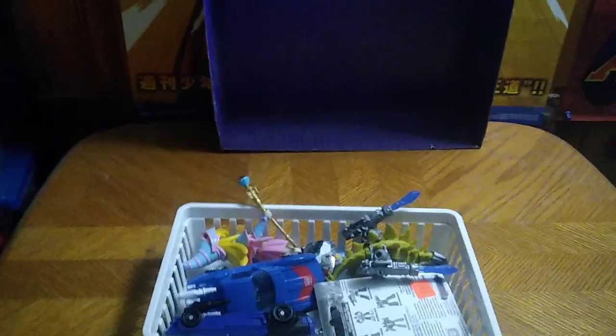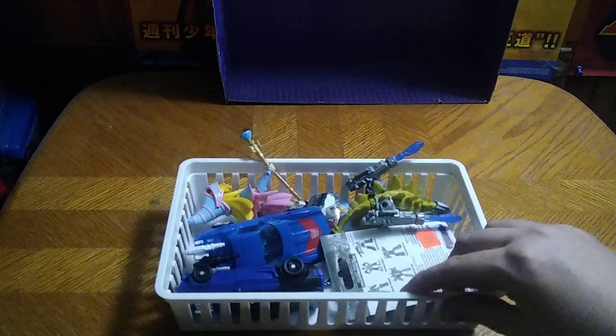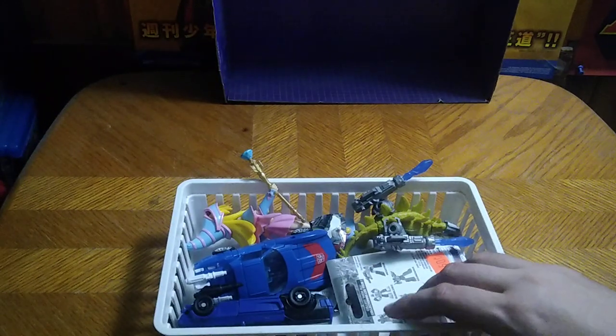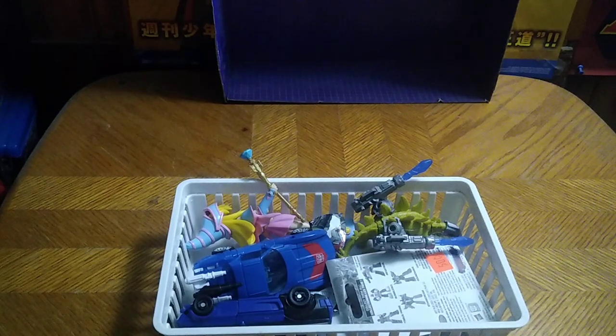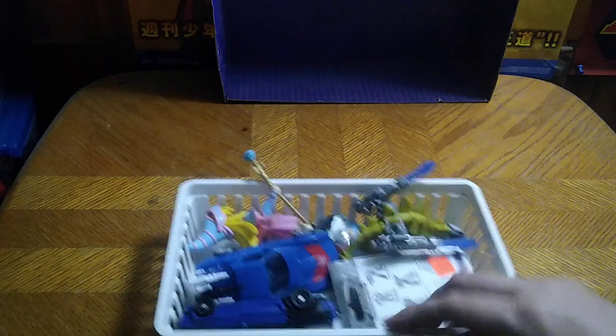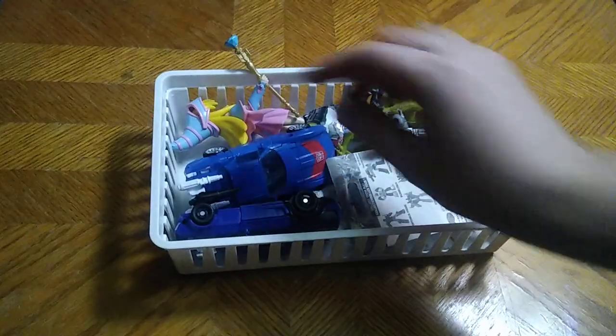And no, this is not a review. It's a toy haul of this month in... Give me a second to look at my date, what month it is, because I forgot about it. What month is it this month? April 21st, so it's April this month. So yeah, this is my toy haul of April. We got some epic toys in here that I picked up.